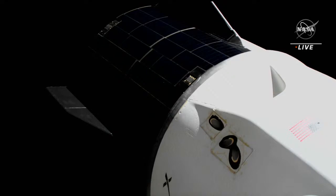Next, we'll have a few departure burns to get it into the proper position away from the station for its eventual deorbit. And we're looking for deorbit burn to be around 3:01 p.m. Central Time. That will slow Dragon down enough to drop it out of orbit and send it toward the landing zone, splashing down at approximately 3:55 p.m. Central Time, 4:55 p.m. Eastern Time, off the coast of Jacksonville, Florida.